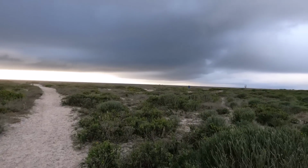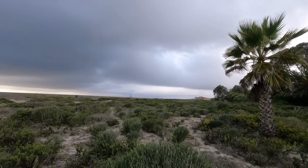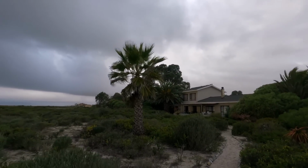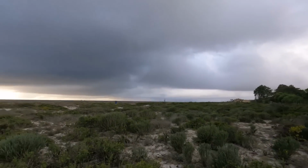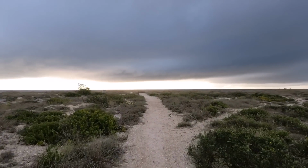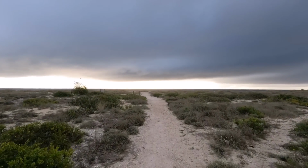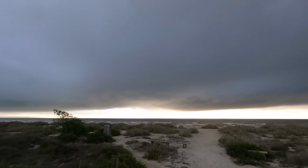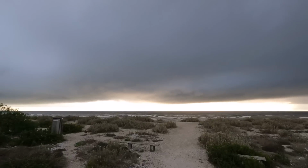And yeah, just giving you another shot here. Some of the houses here as well, overlooking the ocean. And yeah, the west coast of South Africa is just special, guys. Obviously I'm biased because I grew up in Lambert's Bay and this part of the world is very much in my blood, but I have to say the west coast never ever disappoints.